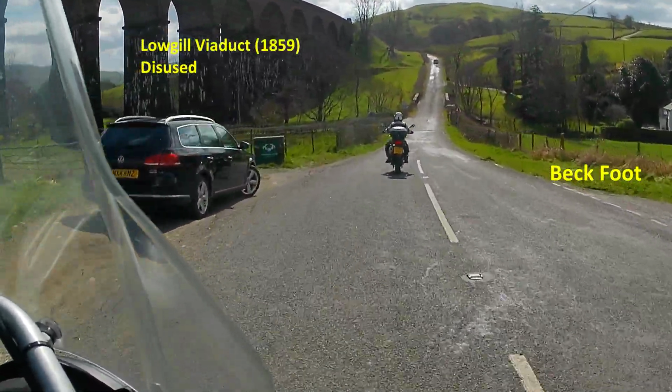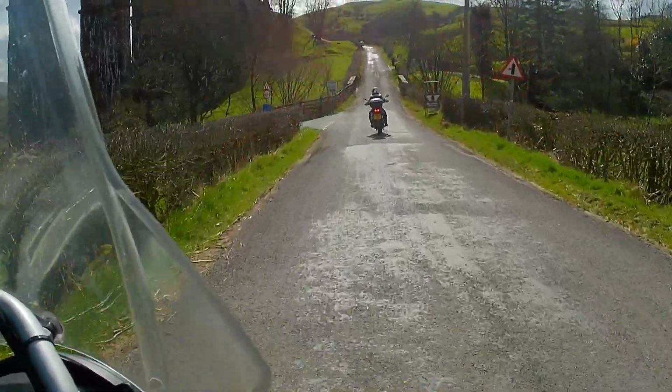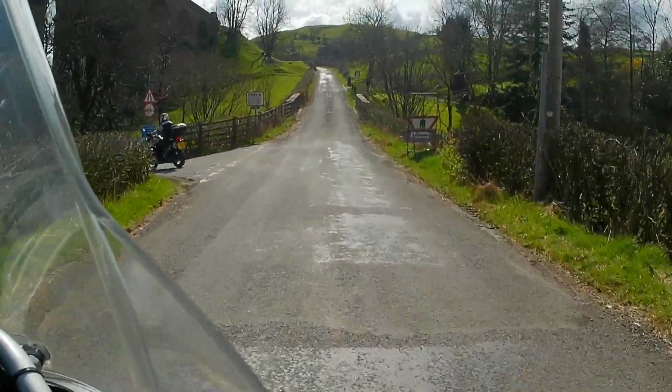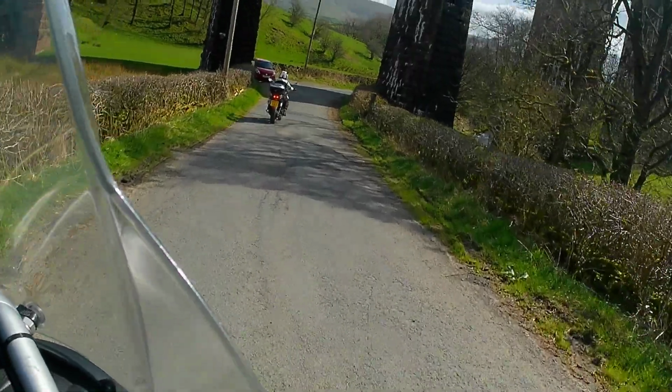Right, we're going to turn onto a minor road here, just opposite Beckfoot hamlet, and we're going to just inspect this magnificent Grade 2 listed structure.